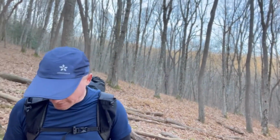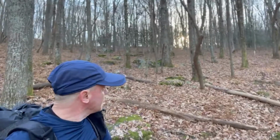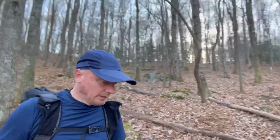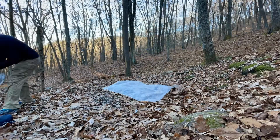Really not a lot of level ground, so I'm kind of surprised. This site's nice. It's up a little high, away from the bear cables, but I think it's gonna get dark here pretty soon because the sun is just going down below that ridge. So lost a little bit of daylight because of that, but gotta get some chores done.